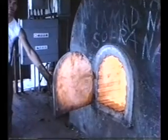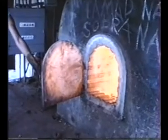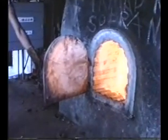The operator is opening the door of the furnace. As you can see, we are now standing just a few meters in front of the furnace, and we cannot feel any big heat within this front of the furnace. That means that you can stay in front of the furnace within a few meters away. That is the advantage of the Hamada waste-fired boiler.